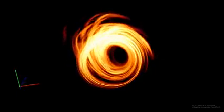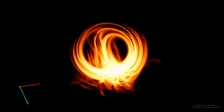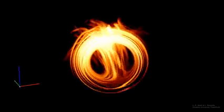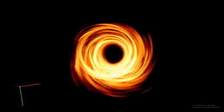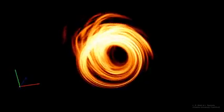The warping of space-time around the black hole means we can see light even from parts of the accretion disk behind the black hole. They are lensed above and below the shadow region. Not gonna lie, this is so trippy I could stare at it for a long time.